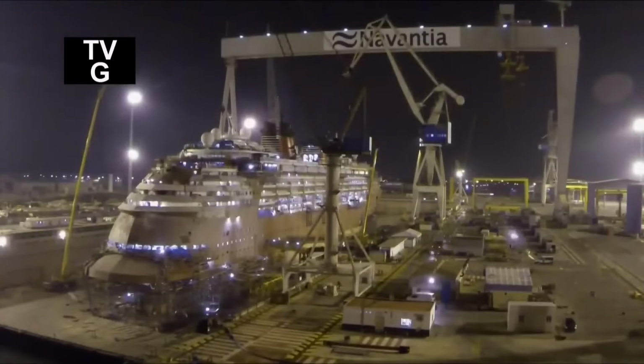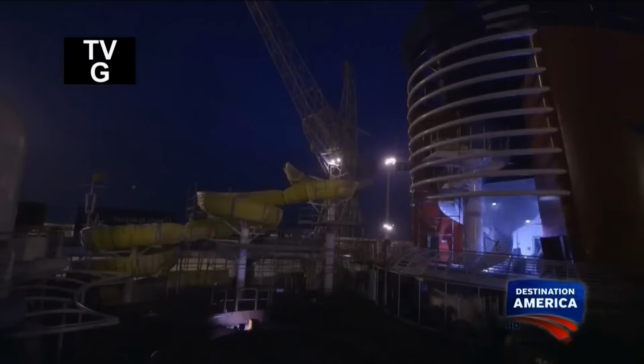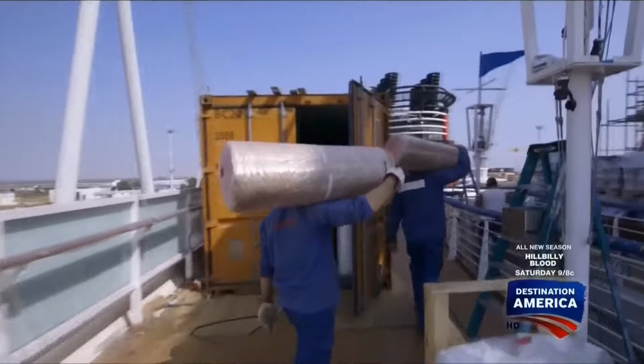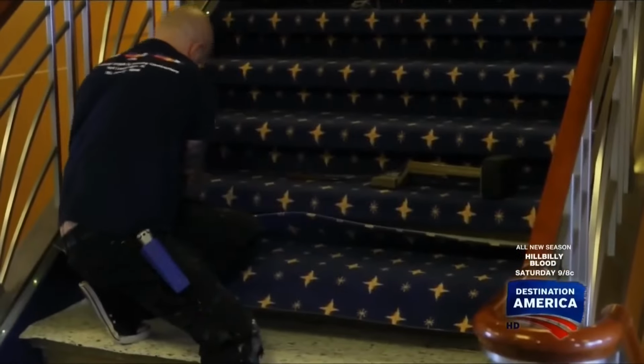Early each morning at the Navantia shipyard, the day shift relieved the overnight crew for another full day of work on the Disney Magic. And hardly any square inch of the ship went untouched. We changed every piece of carpet. We changed over 50,000 square yards of carpet. So that's almost 500,000 square feet of carpet. That's a lot of carpet.